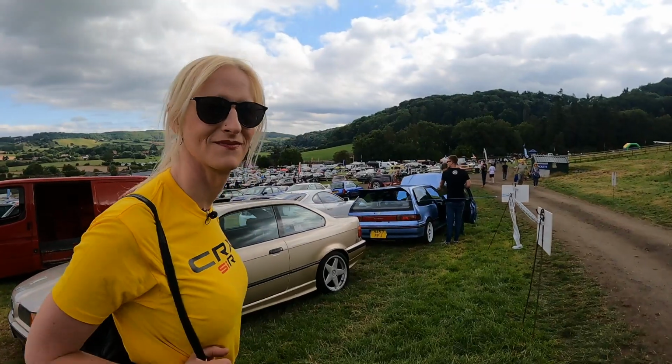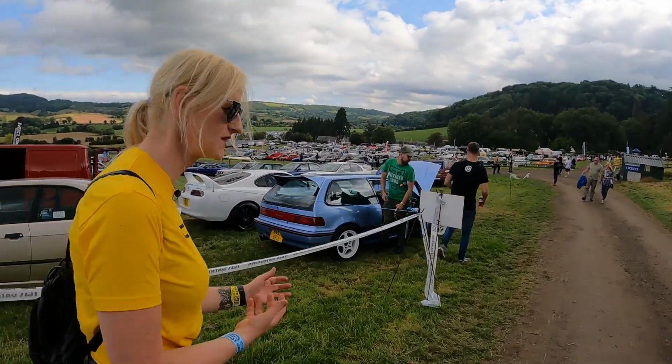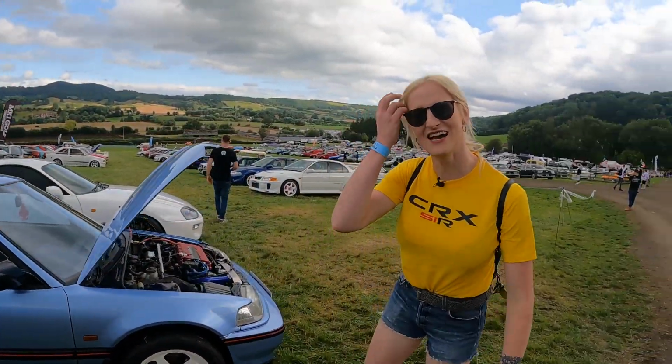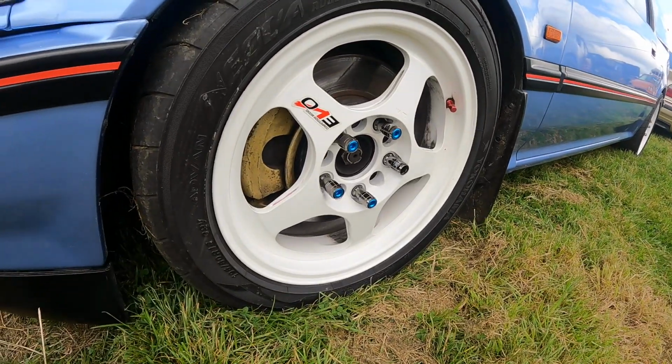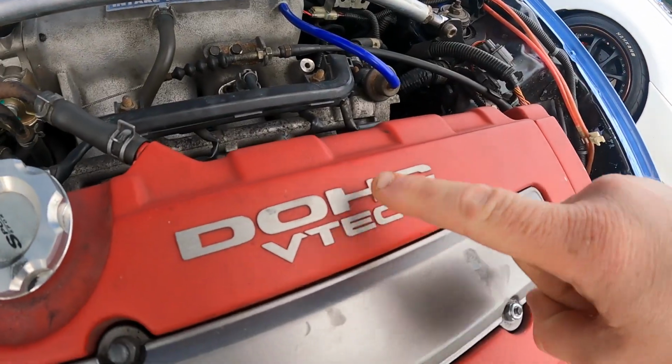Okay. Hey girl, are your Honda Spidey sensors tingling? Yet again, drawn in. Yes, to this wonderful EF hatch Civic. Tell us about the EF hatch Civic. 5-stud conversion, just like mine, because it's super rare apparently. It has got VTEC. It has. There's the braps. Tap, tap, tap, tap, tap, tap, tap.